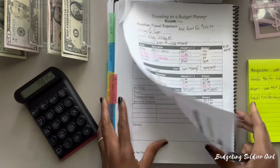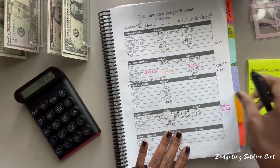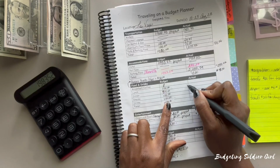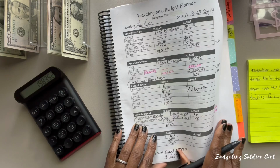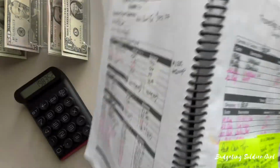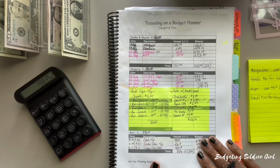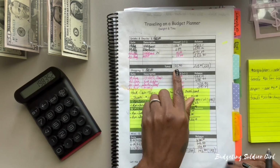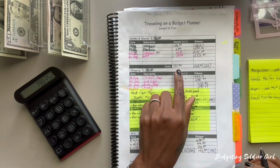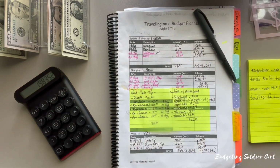So we're going to go back here to $66.94 for dining out. And now we will go to drinks and snacks, which I combined, and that's a total of $400. And we spent a total of $171.70, and I am going to round that up to $172.